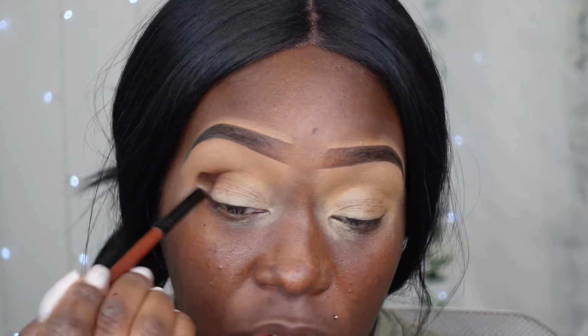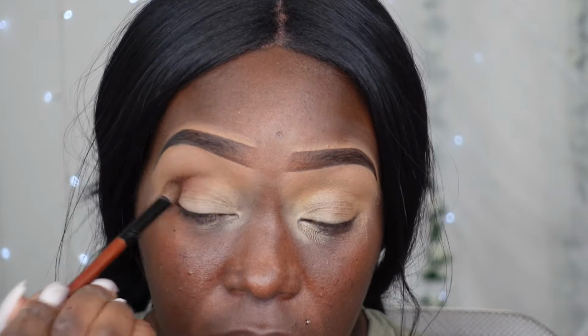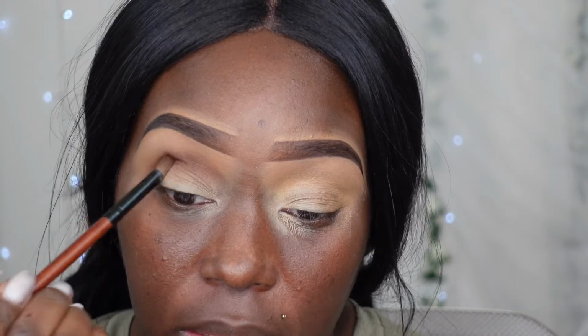I know Too Faced shadows, I know the quality of their eyeshadows is so soft, so I'm not expecting really strong pigmentation. But if I can get semi-satin, I'll be okay with that. And the brown is not too bad though. It's giving. Okay, yes, it's just giving me great pigmentation. I'm very happy with that. Look at that. That looks amazing.